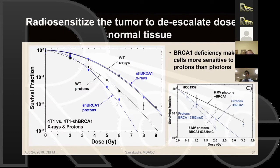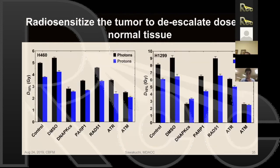And so this is a simulation of how the BRCA1 deficiency makes the cells more sensitive to protons than photons. As you can see here, the survival fraction is much less for the patients who have the BRCA1 mutation and who are treated with protons. So there are some real benefits there and potential for dose de-escalation. And again, there are these various radiosensitizers, and how they act in conjunction with low LET radiation such as photons versus protons. And so if you look at the control group versus these other groups, you can easily see which of these is more useful for us in terms of de-escalating the dose.